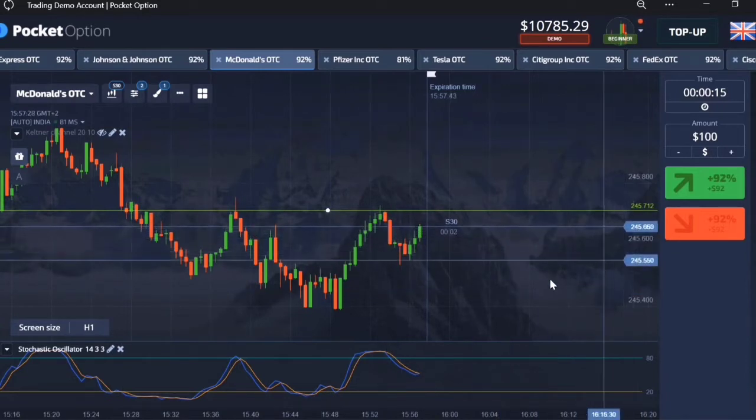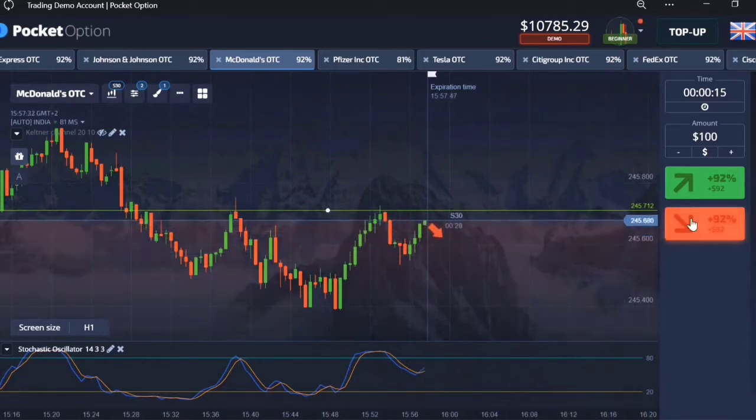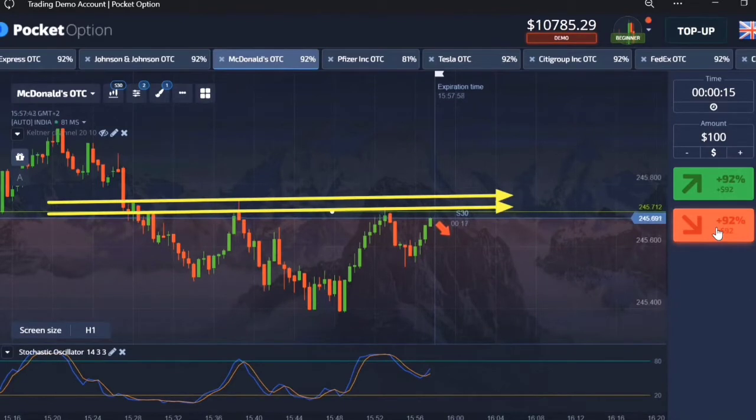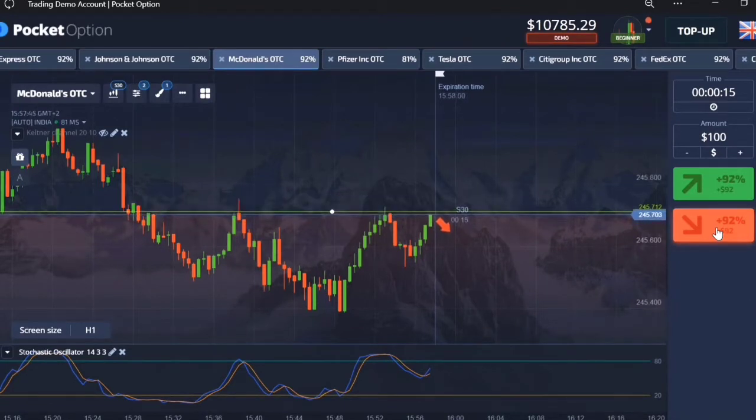Please see where I enter on this live chart. If your entry is below the previous chart, then you can lose. And if your entry is between them, then you will win. And this happens every time, you can see.